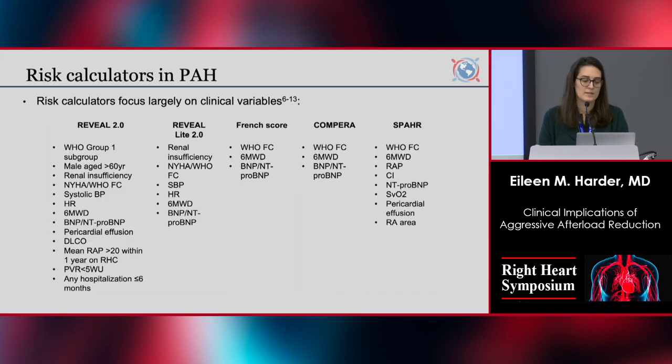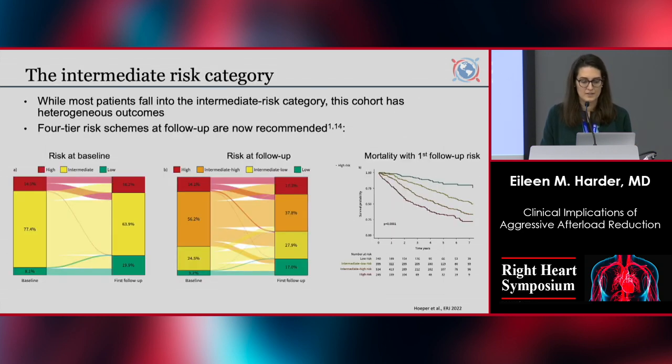And when we look at what is in risk calculators, really they focus largely on clinical variables. There's some hemodynamics included in some. There's some echocardiographic parameters included in some, but really the common thread going through them is functional class, 6-minute walk distance, and NT-proBNP, all of which are very helpful but very clinical markers. And in particular, with the intermediate risk class, we really struggle with how well they do and how we can understand what happens to them, because these patients have very heterogeneous outcomes. And unfortunately, this is where most of the patients fall.